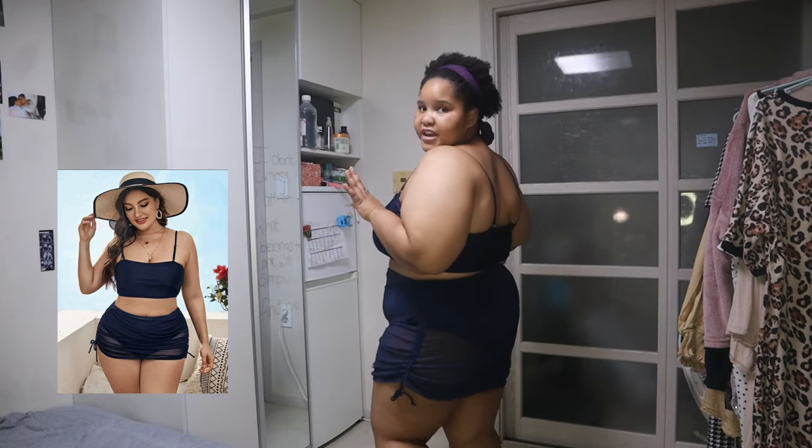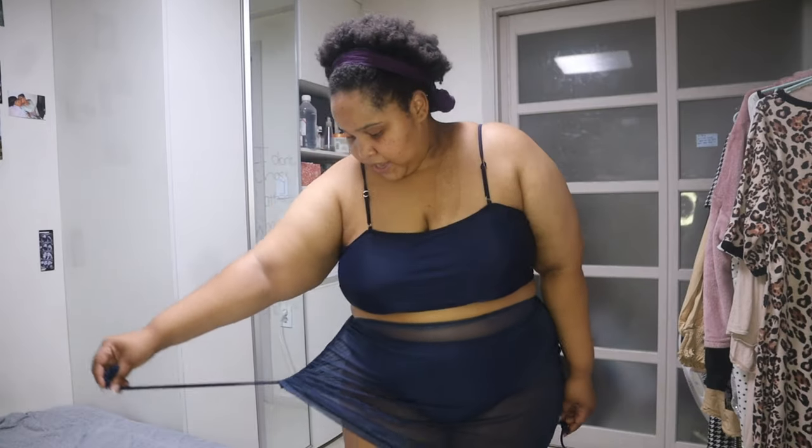So you can do it like this, which is the original shape as a cover up, but it comes with two strings, which you pull and then it becomes even cuter like this.